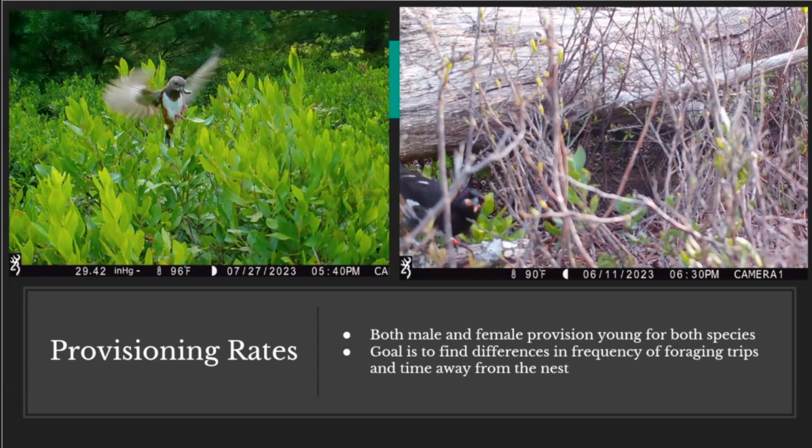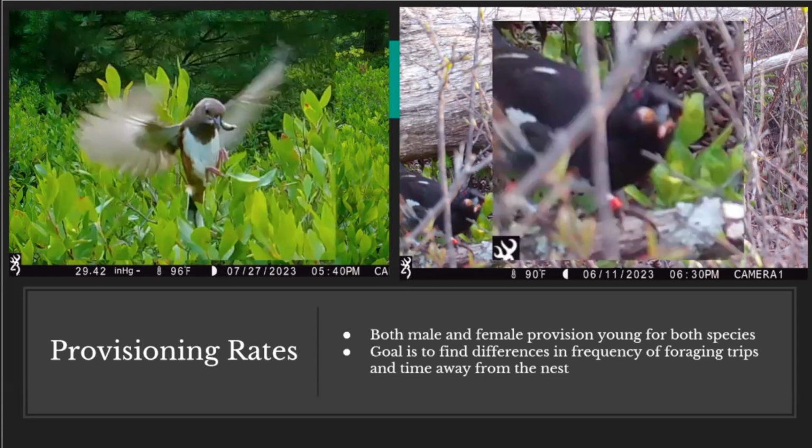Because what I think is happening is that at low quality sites, there's less resources. So adults are working harder to keep those chicks' growth rates up, but to be determined. And that's just mouths full of food.